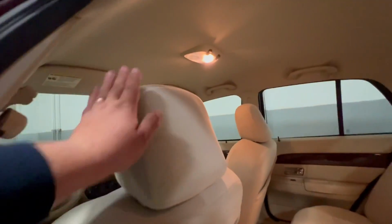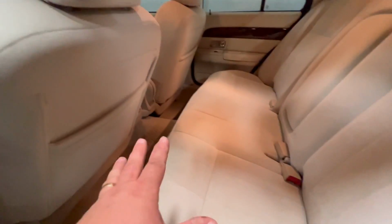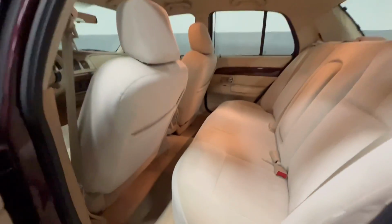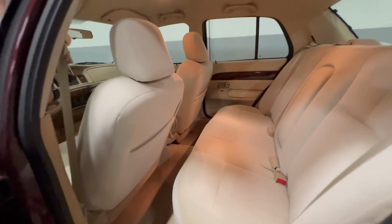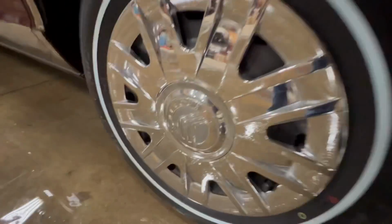Headliner shows well. I thought that was a stain, maybe a little faint. I don't know, this interior is pretty light, so even the faintest shadow kind of shows. Looks like a stain, but it really wouldn't be. All right, now let's take a look at the passenger side.